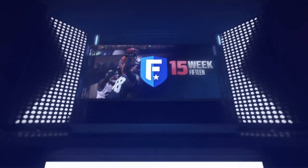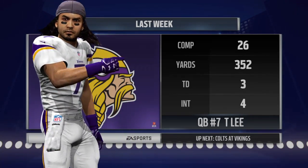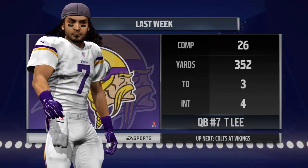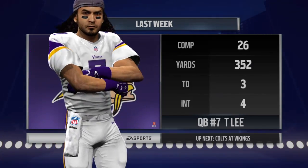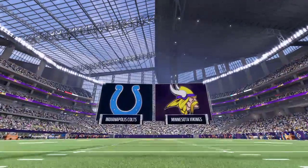When it came to the quarterback play in their matchup last week, there's no way to describe it other than ugly. Mistakes all over the place, a plethora of picks, and a loss. It's a performance this guy will be trying to put behind him very quickly. It's the Colts going up against the Vikings.